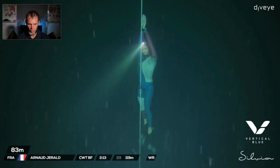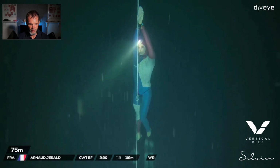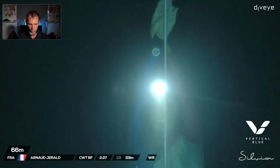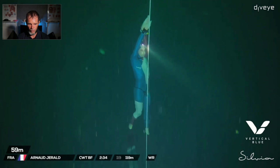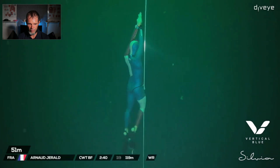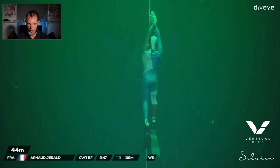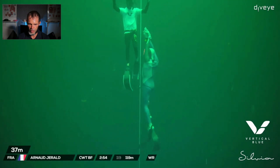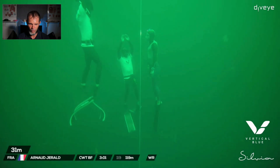He's kicking really fast, eyes open, looking at the rope, arms in a streamlined position, fast kicking, 70 meters so far, and kicking still looks the same. The dive time is only 2:30, so a really quick dive to 119 meters. Okay, now he starts kicking a little bit less aggressively, a little bit slower. A little bit of change in his kicking style now, but he's 40 meters under the surface, and the lactate, I guess, has accumulated already. Yeah, now you clearly see the difference, and the water gets a little bit greener.